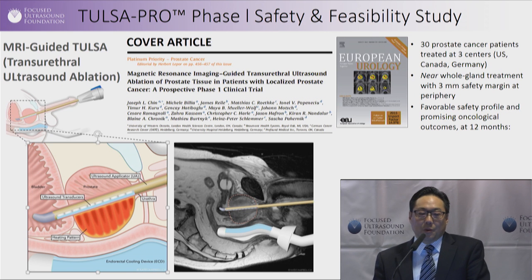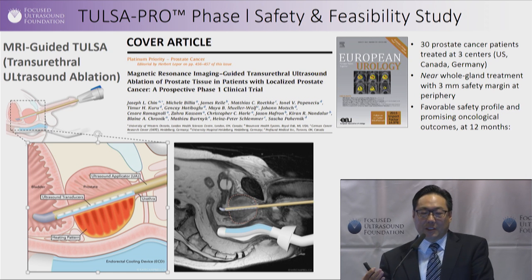The TULSA word comes from transurethral ultrasound ablation. This is what they call an inside-out approach, as opposed to the transrectal, which is more of an outside-in approach. There is a phase one study that was recently completed and published in the European Journal of Urology, reporting on 30 prostate cancer patients that were treated at three centers, where they attempted near whole gland ablation with a 3 millimeter safety margin. And since this was a pilot study, they did a greater safety margin than they're planning for their pivotal, where they're trying to achieve a whole gland treatment.